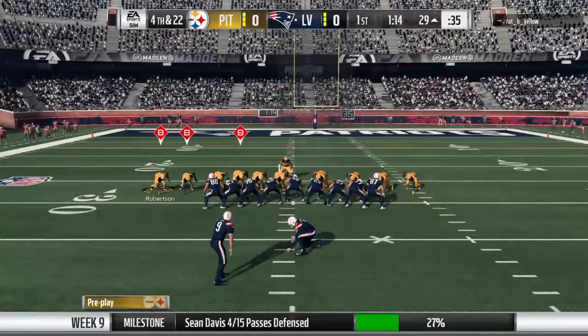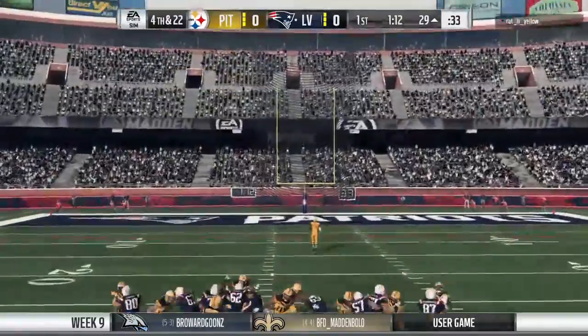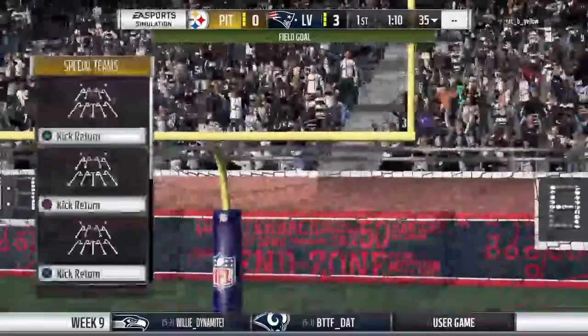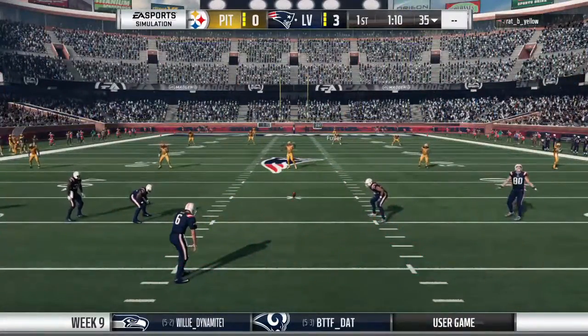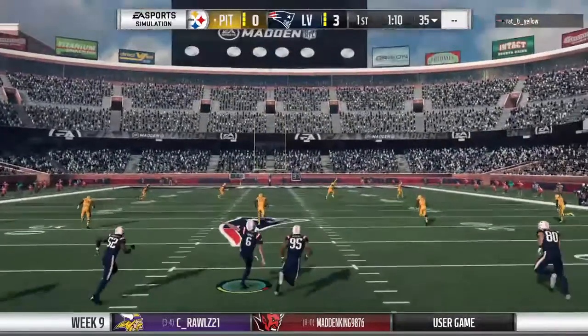Oh, it's dropped. He couldn't hang on. That would have been a big interception. Instead, they'll have a chance to get 3. And the 10-year vet knocks it through the goalpost. And the Patriots jump out to a 3-0 lead. So the opening drive for them here on their home turf results in a field goal.